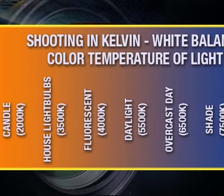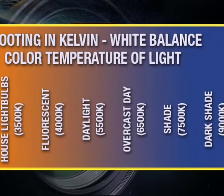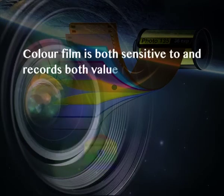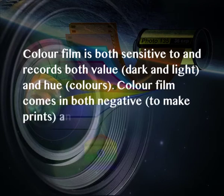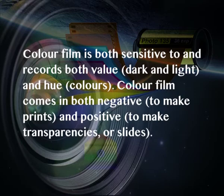Now let us move towards color films, which, like the black and white films, are available in a number of variations. Main amongst them are negative films, reversal films and instant films. Color film records the brightness variation as well as the hue or the color. Each color film has a particular color balance. Color film is sensitive to and records both value, that is dark and light, and hue, which is color. Color film comes in both negative, to make prints from, and positive, to make transparencies or slides from.